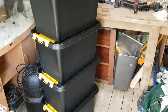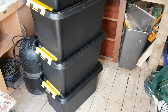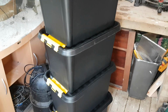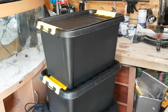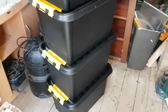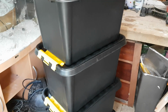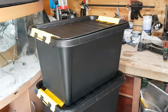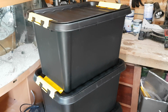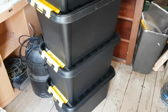Well, what I've got here is 4 lovely tough stacking boxes. I got them from the local DIY. I think they were about £30, £35, something like that, but they're really strong. What I'm going to do is attempt to make myself a trickle filter. I have ordered some media, I'm not quite sure how much I'll need, so we'll see how far it goes when it gets here, and then I shall roughly know how much I need. I've ordered the Biohome Ultra, is it? Biohome anyway. I've ordered that media for it, but that's for another video.